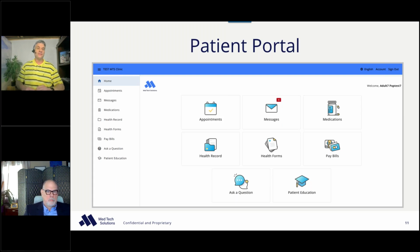So at a high level, the patient can come to their home screen and click on these icons. They can view their appointments. They can see their past appointments as well as the future appointments they have scheduled. They can view their medications as well as request refills. They can view their health records as well as download them and send them to another provider, or they can email them, and they can send messages to the clinic using the solution Ask a Question.